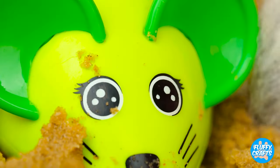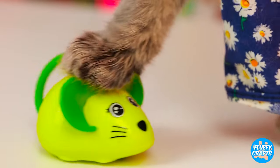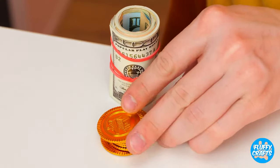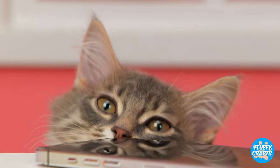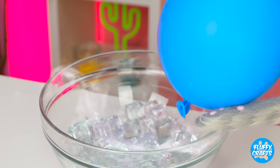A running mouse? Let's see if it lives up to its name. Oh, look at it go! No wonder it's so much fun chasing him. I'm starting to understand where the term cat burglar came from. Just what is our furry little friend up to? Ooh, a balloon! I guess he likes it on the frosty side.